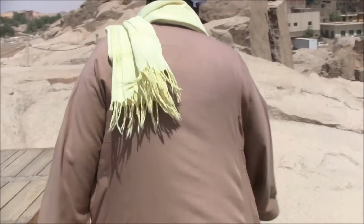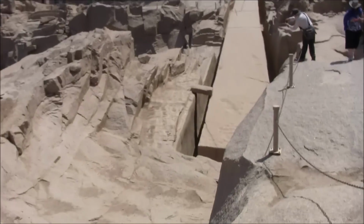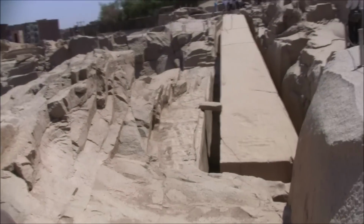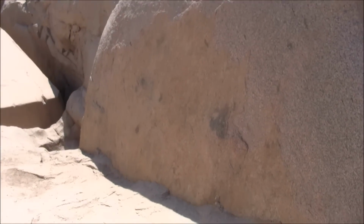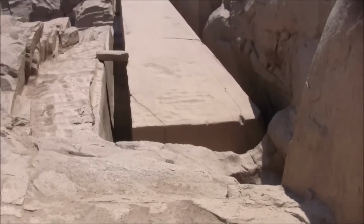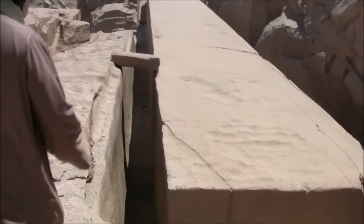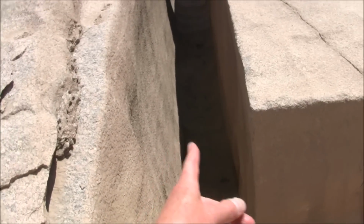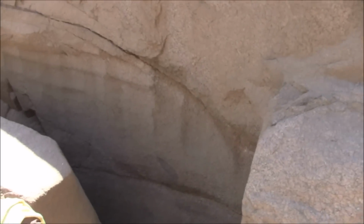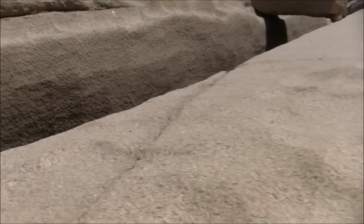So we get an unprecedented experience. 2 minutes. This is the unfinished obelisk. We get to actually go in and have a close look at the marks. Oh, thank you. 1,200 tons. It's not only its size and its scale, but how the hell did they shape it? See how narrow the area is in here. So here, now you get a sense of scale. And it's around the side, this way.